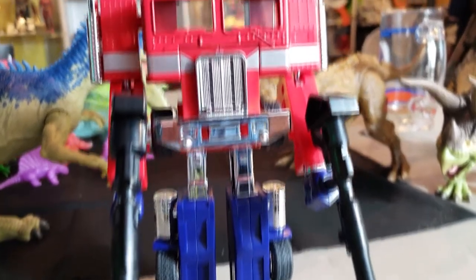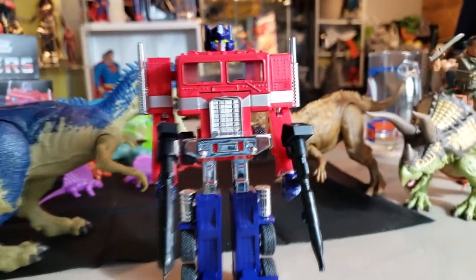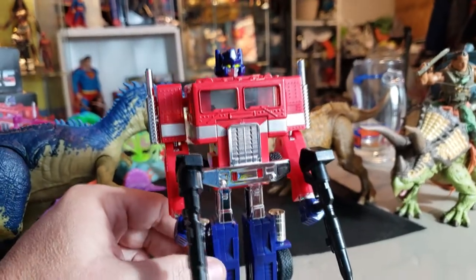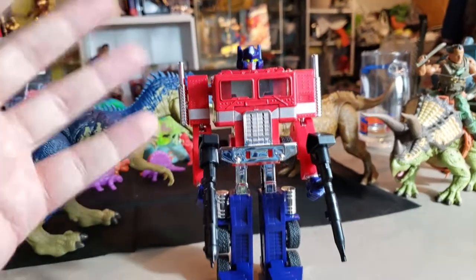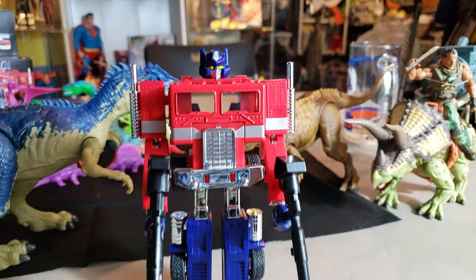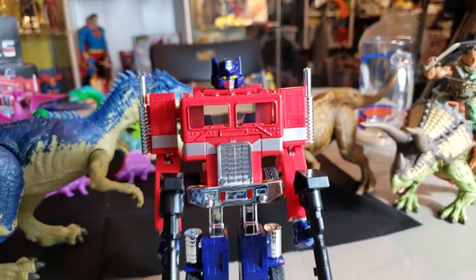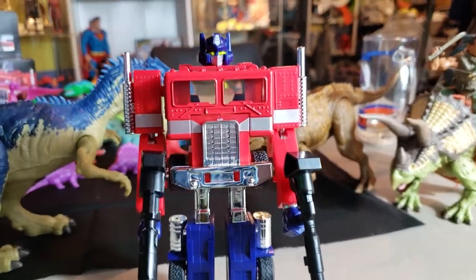Alrighty, so check him out. Here he is standing front and center with my new dinosaurs as well. I've not put any of the decals on him yet, so that's why he is missing his iconic Autobot logos on both or one arm, depending on your preference. But this was really nice. He transformed very beautifully, with very nice, tight joints. One standout with this particular reissue is you do get full-length stacks, which was different from the reissue that I had, which I think dated back to 2003, maybe 2004.